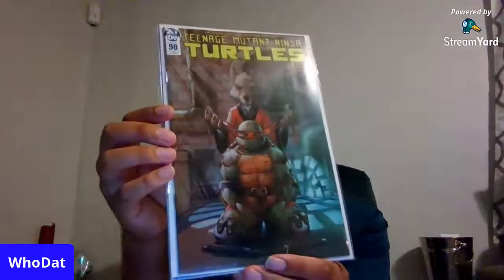So I'm going to show the first one. This one I think is done by Shajad. It is Ninja Turtles 98, the NYC cover. I think they only had 500, if I'm not mistaken. And the other one is the Kevin Eastman Virgin variant. I think this is Donatello flying. Yeah, it's Donatello flying. So you got a Mikey, I think, a Michelangelo, and the sweet Eastman Virgin variant of 98.